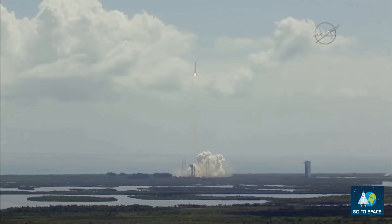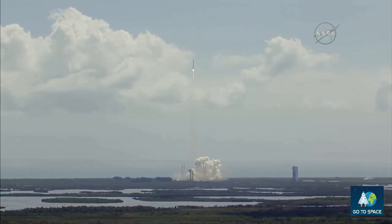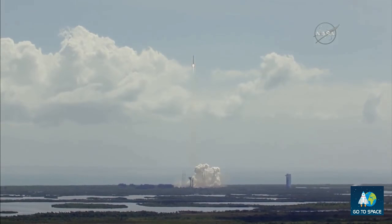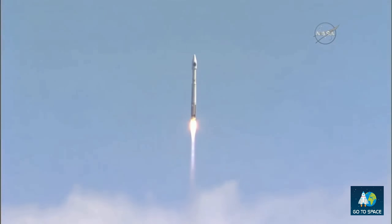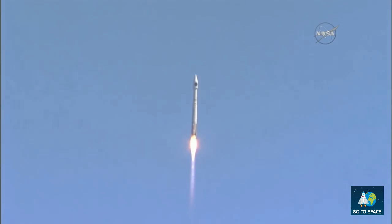Our roll program has begun. Flight rates look good. Booster engine continues to look very good. Pump speeds and trip pressures in band.